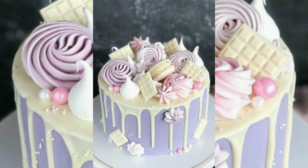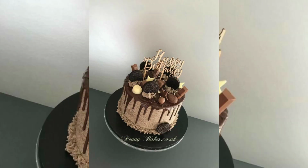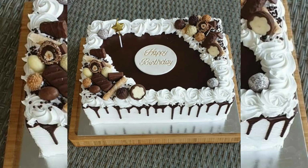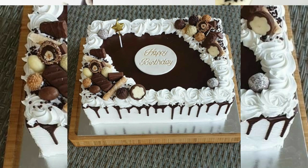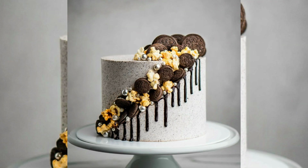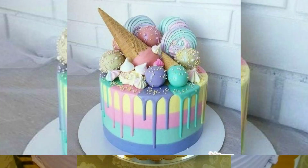Edible art: decorate the cake with edible food colors and brushes to create hand-painted designs or abstract patterns. Name and age: incorporate the birthday person's name and age using fondant cutouts or piped icing. Rustic charm: for a rustic look, lightly frost the cake and add simple, elegant decorations like fresh herbs, berries, or twine. Photo memories: use edible photo printing technology to feature memorable photos on the cake surface.